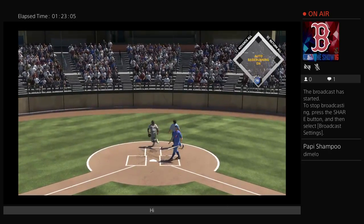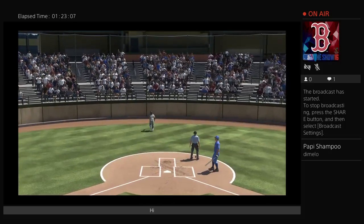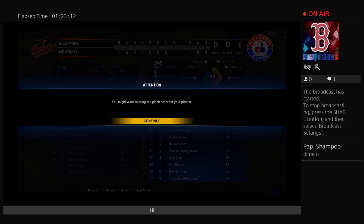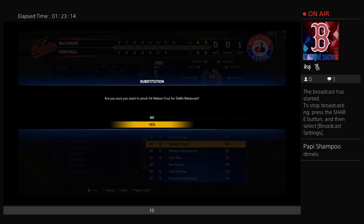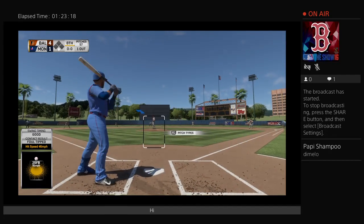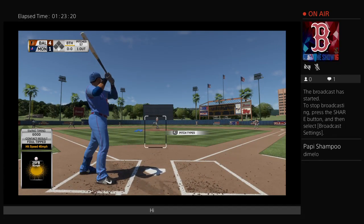And he swings and pops it foul behind the plate. And he'll lunge forward to make the catch for the first out. Now batting, the pitcher, Kellen. Nelson Cruz will get the call here as he'll hit for the pitcher. Nelson Cruz.